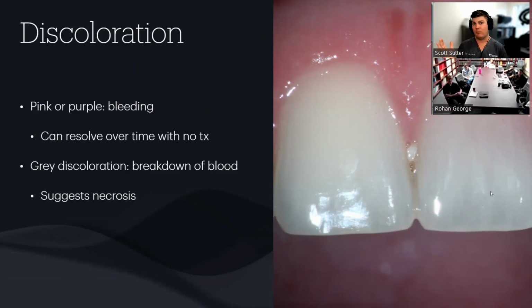And eventually it'll go back to normal. So this is where photos and getting a baseline is incredibly important. Once it becomes a dark gray or especially a brown, at that point, the tooth has been dead for a while. Does everyone know how teeth stain from the inside out? The actual process of it?